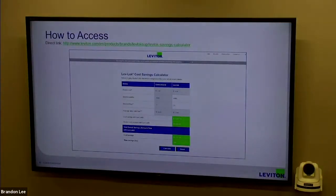If I'm a sales guy and my lips are moving, you probably think I'm full of crap. We are. You can go to our website. They've got a little thing on there where you can say, hey, I'm going to pay this much for my conventional device, I'm going to pay this much for the Lev-Lock and the lead, my labor rate is such and such. And then you can figure out, hey, is this worth it? Would it make sense to use these instead?